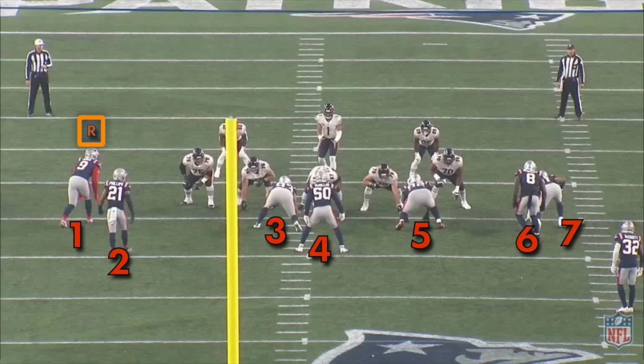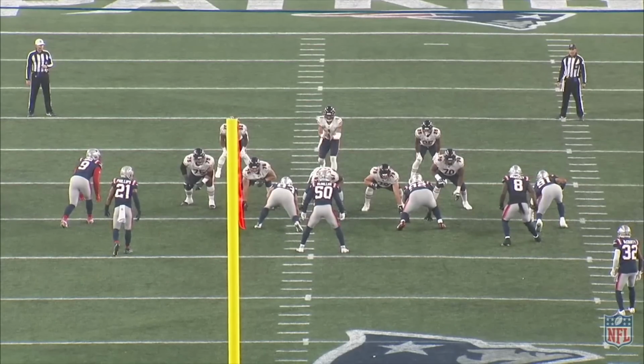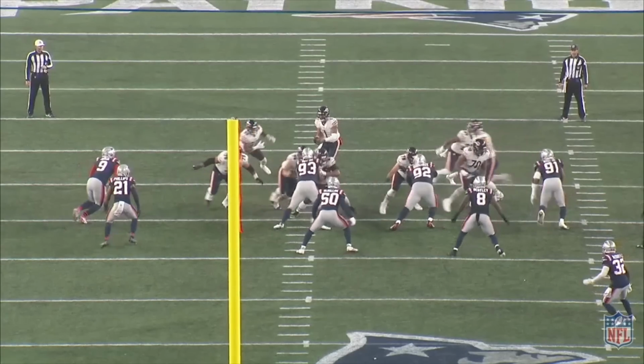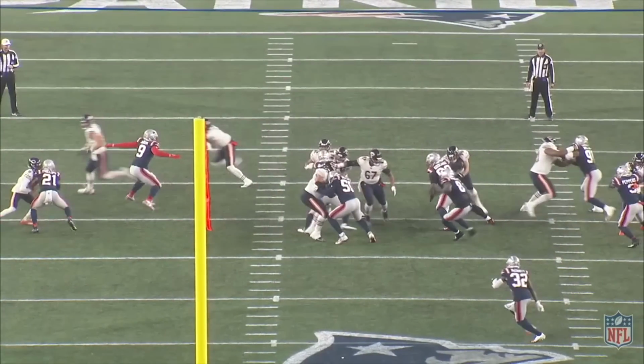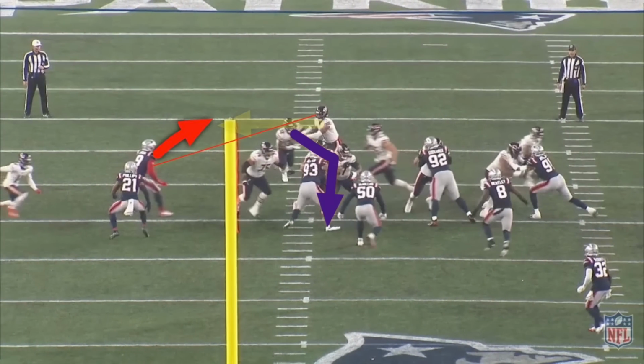Here the box count is 7 defenders with 6 blockers, but with Fields counting as a runner, the running back now becomes a blocker too, making the count 7 for 7. Before the snap, they motion Cole Kmet over to gain an additional blocker, and watch what they do to the end, Matthew Judon. Instead of blocking the Patriots' best player, they don't block him at all. Fields can either give the ball to David Montgomery on inside zone if Judon stays upfield, or keep the ball if Judon crashes for Montgomery.